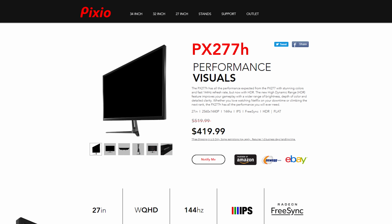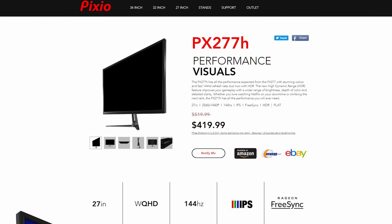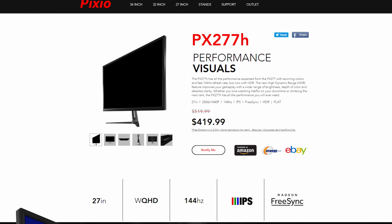However, unless you're a massive curved display hater, I don't think these factors justify the price increase, especially as VA panels also have deeper blacks for a superior contrast ratio. The Pixio PX277H is my recommendation here at $420, but the GN27D is overall better value.